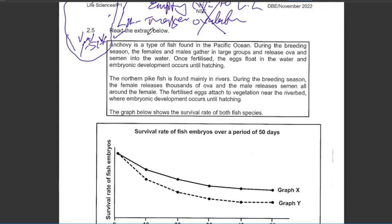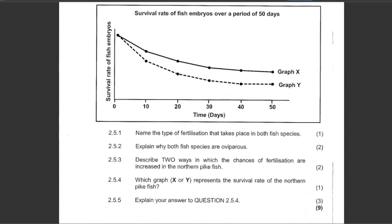Since the sperms are released outside, it becomes external fertilization. So the answer here is external fertilization. Yes. Explain why both fish are oviparous. Remember, oviparous animals are those which lay eggs and the development is outside. Therefore, it is because they lay eggs, and the development is outside the female's body.